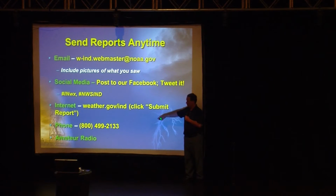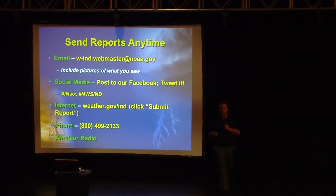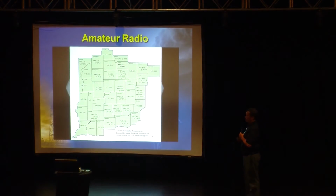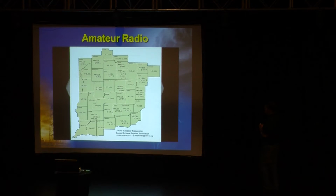The old-fashioned phone still works. And our amateur radio operators, and there's a lot of those here in this county, you still remain our number one source of weather information and our number one source of reports for us. So we greatly appreciate the efforts you've provided.